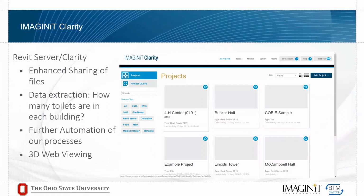And already we're able to see how we can extract data easily from Clarity once all the models are actually in the system, and be able to get the kind of reporting out that we really want to be able to do. There's a number of things that we want to be able to automate further. Some of the things I already mentioned, those plugins, are going to be able to be automated in Clarity, plus a lot of other stuff we don't do today, like making sure we're checking the health of our models on a regular basis without having to personally open them.